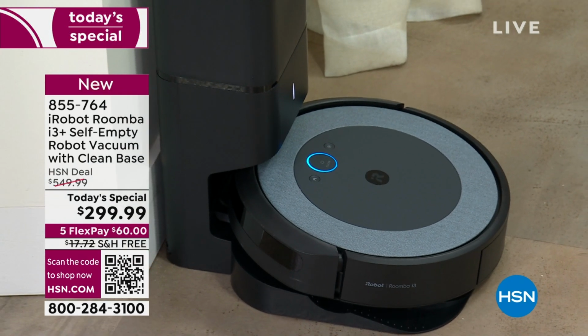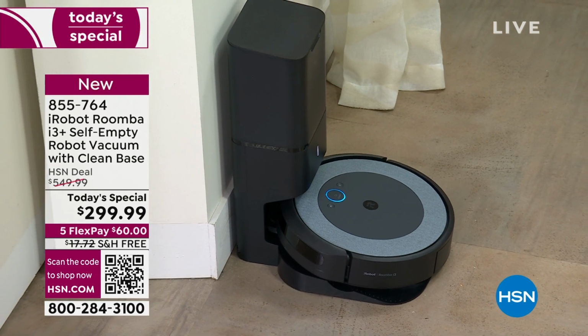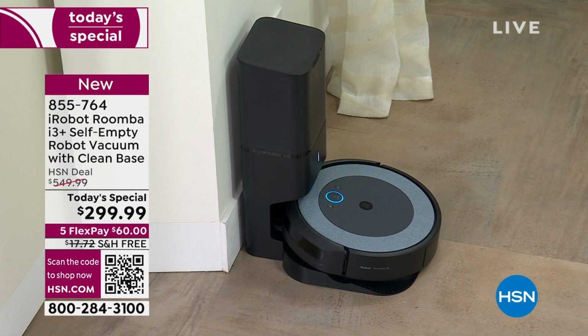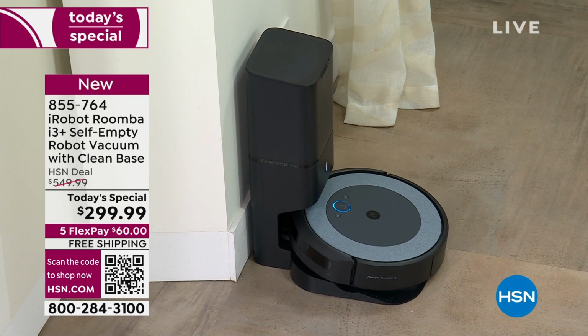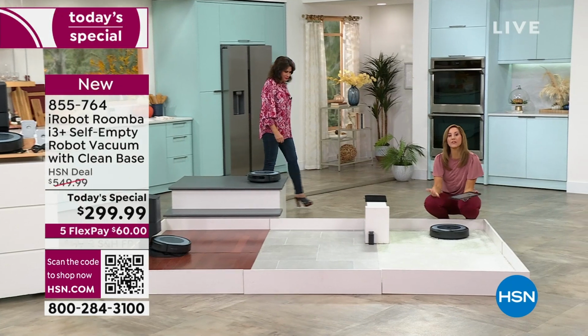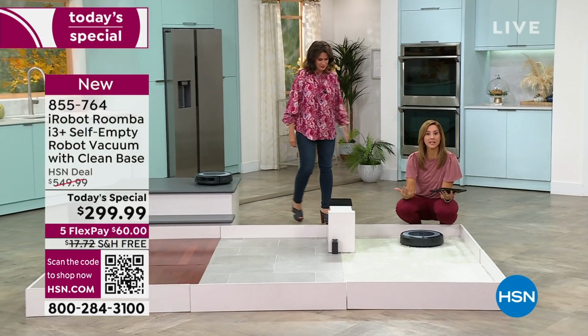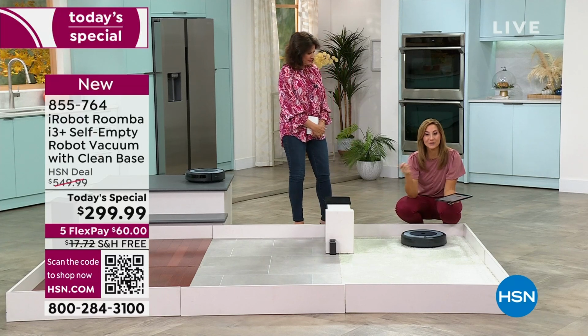So what you just saw it do is it finished the area, it sent itself home, and now it's cleaning itself. It's a vacuum that cleans itself. It's absolutely ridiculous, mind-blowing, and I love it. But remember, with Roomba, it's always gonna be technology that fits you. So if you are somebody that just wants to get this Roomba home and you still want it to clean itself, awesome. All you have to do is plug it in.